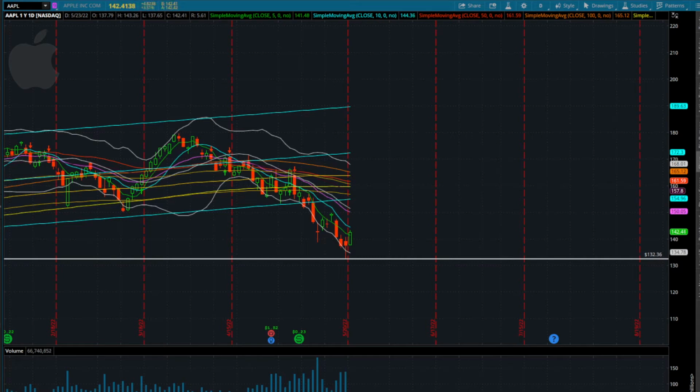With the exception of Microsoft really and Apple, that have reclaimed some macro levels of supply here that we're going to talk about. For example, Apple has reclaimed the 5-day moving average. Now, does that mean that the bottom is in on Apple? Does that mean that Apple's going back to all-time highs?